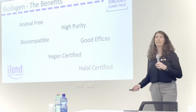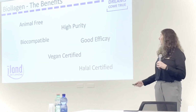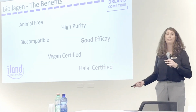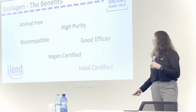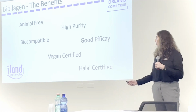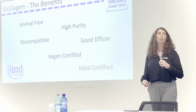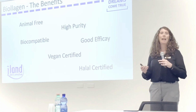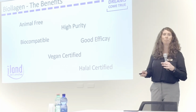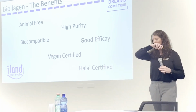So the benefits of Biologen. As I mentioned, it's animal free. This allows us to be vegan certified. It's also halal certified. We've got good efficacy, which I'll go over a bit later in the presentation, high purity, and also biocompatibility. Because it's mapped off of the natural human collagen, it doesn't differ. It's essentially a human product, mapped off of the human natural product.